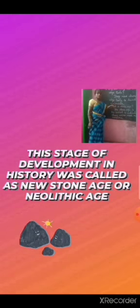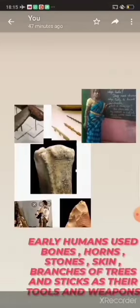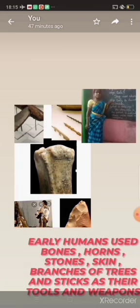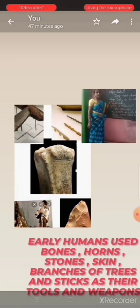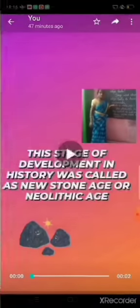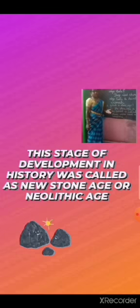Early man, bones means elumbugal, horns, kombugal, stones, karkal, branches of trees, marangalin kilegal, and sticks, kuchigal, ivatriye thangaloda aayudhangala payanpaduthinaanga. This stage of development in history was called New Stone Age or Neolithic Age.